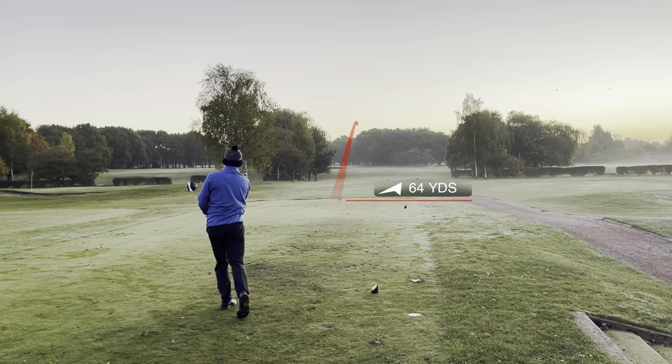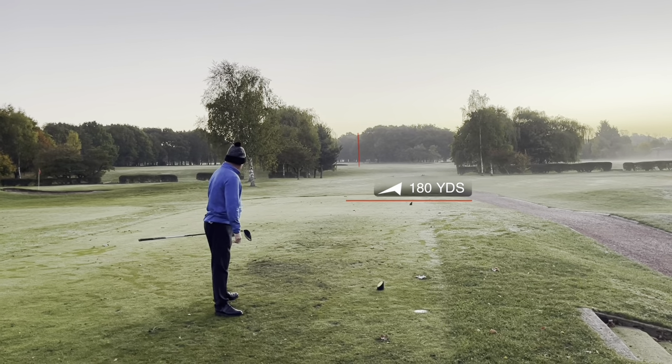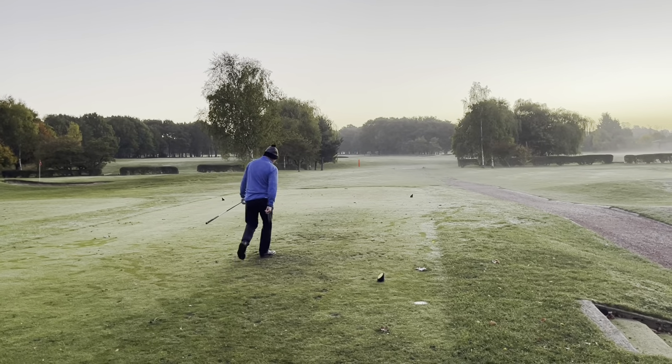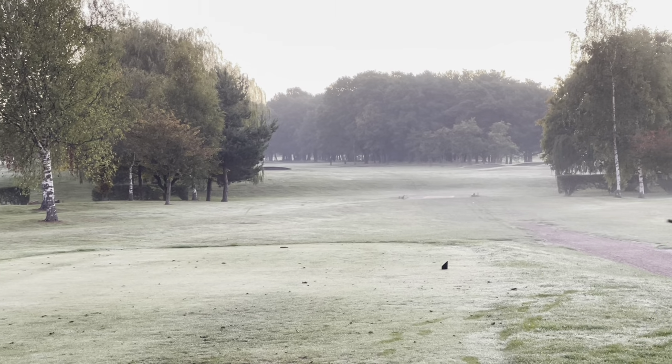So a little bit of a drop kick there, but that's running good. It started online. It's a very stiff swing to start with, but it's run up just at the side of that bunker. So we'll get up there now and see what we've got.